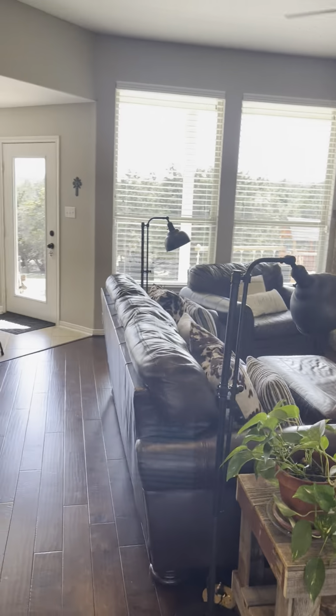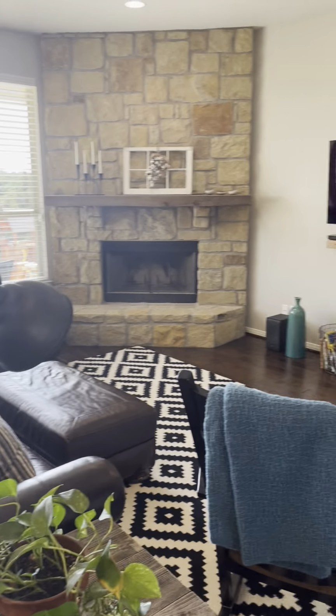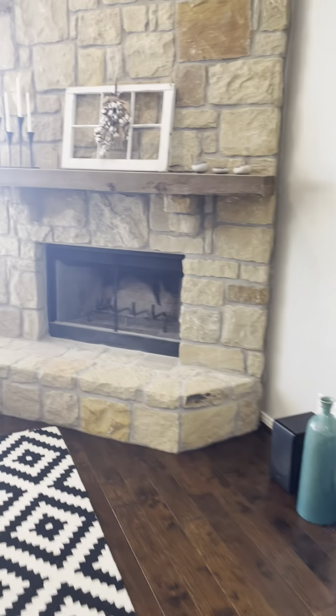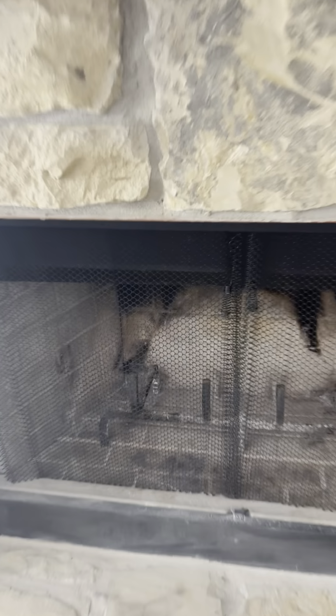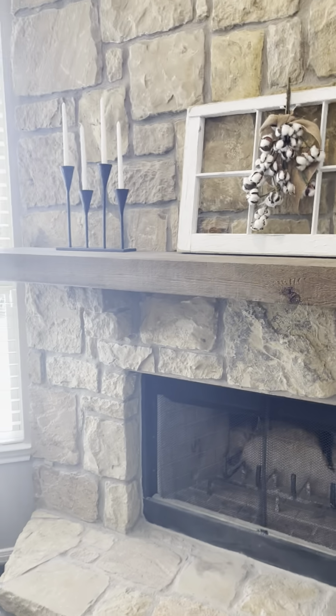Okay, this is part 2 of the showing. So what we're seeing here is the living room, and we're seeing the fireplace over here. That is a rock fireplace. Looks like just a wood burning fireplace. There's no gas or anything like that in there, but these are rock. And of course you do have a solid wood mantle, as you can see, that goes with it.